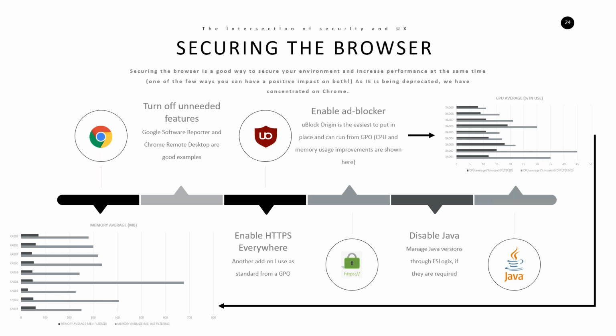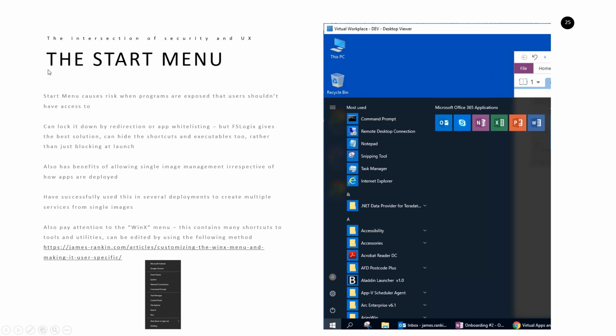So again, the browser is another big attack vector that you'll get exposed to, but it's also something where you can improve the performance level as well. We've also got stuff on the start menu. Both myself and Dave, when we worked on a project together, we actually locked down the start menu using FSLogix's app masking. So basically all the shortcuts came from the program data folder, the common start menu folder, and we just hid those shortcuts or revealed them using FSLogix. So stuff that the user didn't need to get into didn't appear on the start menu.